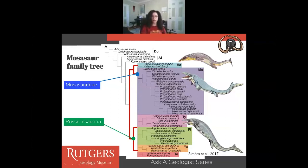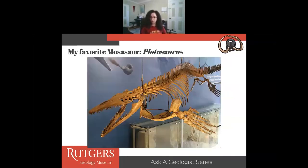And then you have Halosaurus here, which were actually pretty different. They were quite small, and they didn't have as developed forelimbs. So they were not as aquatic as these types of mosasaurs here. So that's the mosasaur family tree. And my favorite mosasaur is actually a Plotosaurus, because it's one that I get to work with very closely in California, because it's actually associated with California fossils. They're known from formations here, and they're very fishy in their shape.